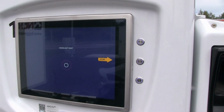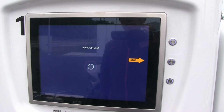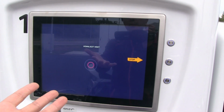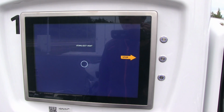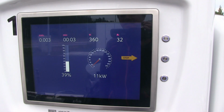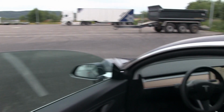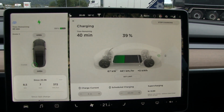Oh, you know what? I've seen that once it bugs on one charger, then it will bug again, and then you have to move to another charger. Well, actually, okay, it worked this time. So let's see again then. Let's go inside the car and take a look at what kind of speed we get, and let's see how long it takes before it bugs again.